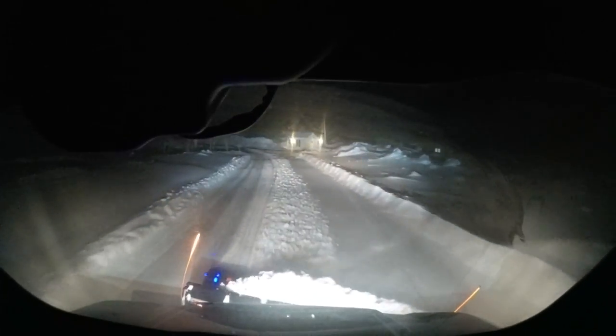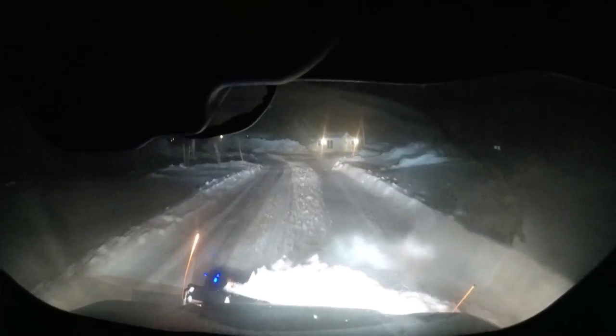I'm going to be making full cuts with the plow tonight and then make all the necessary passes to clean up all the overspill afterwards. But I want to get this driveway cleared in a hurry.